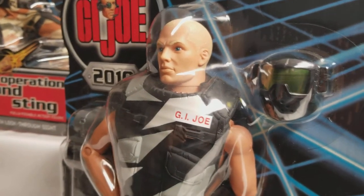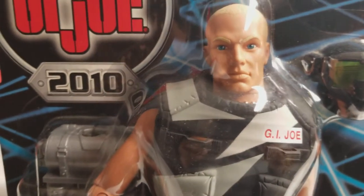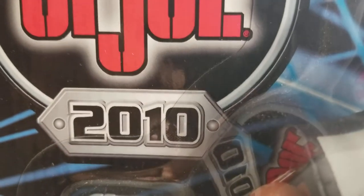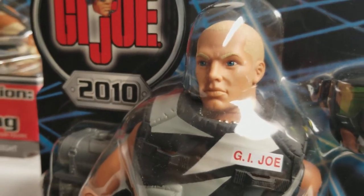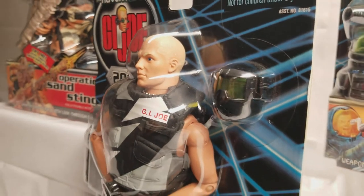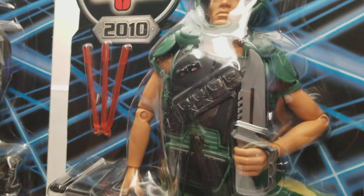And Hasbro wanted to kind of make these sets look more futuristic, you know, with their weaponry and all their gear and their equipment. So they called it The Adventures of G.I. Joe 2010. Like, that's a really long time into the future. Well, guys, we've caught up to 2010 and past 2010 now. So these figures are a little dated.